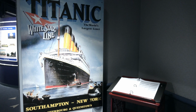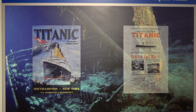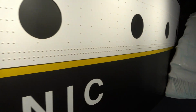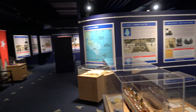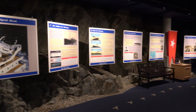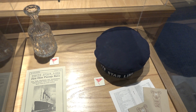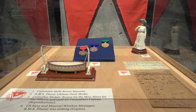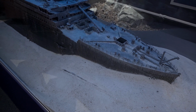Now let's take a look at the Titanic Gallery. This was a beautiful gallery. It really showcased the life and tragedy surrounding the Titanic and those who were aboard. I loved walking through this area and seeing all of the educational and informational exhibits. And here we have a ghostly replica of the remains of the Titanic at the ocean's floor.